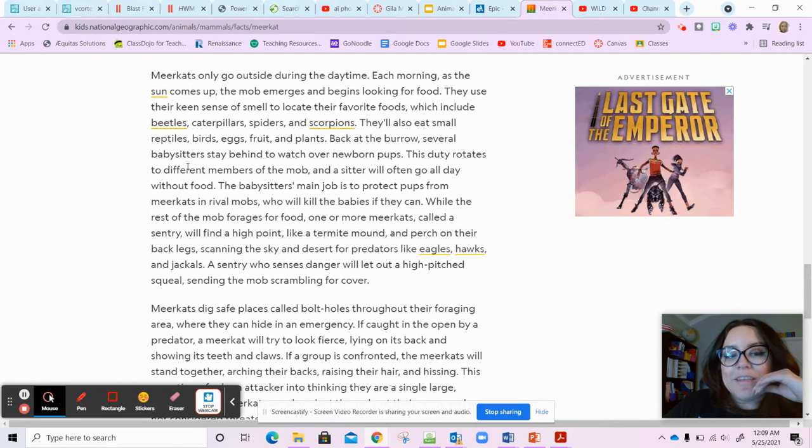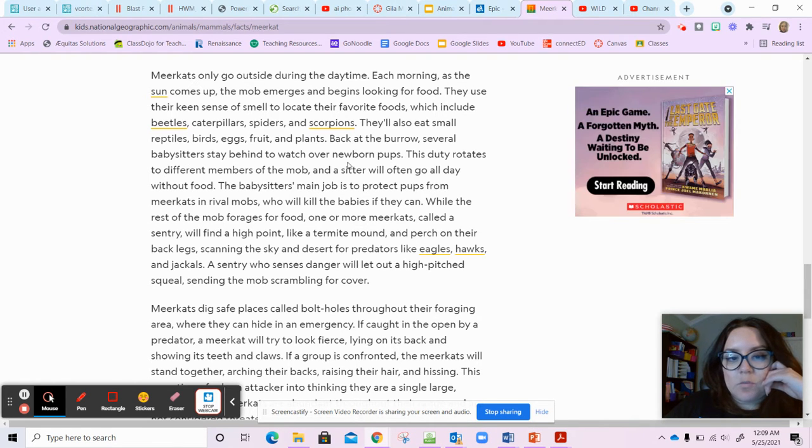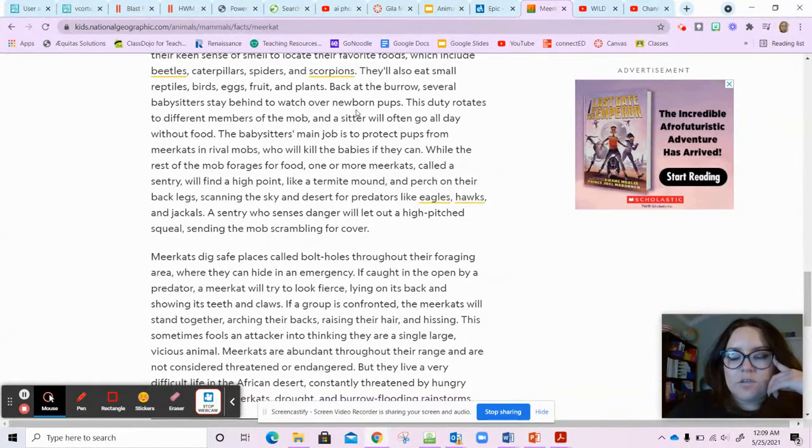At the burrow, they leave behind some babysitters to watch over the newborn pups. And then they rotate the duty. So while one person goes to look for food, another meerkat, not person, takes care of the pups. The babysitter's main job is to protect the pups from meerkats and rival mobs who kill the babies if they can. So meerkats kill other meerkats.